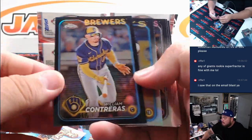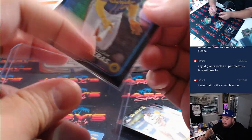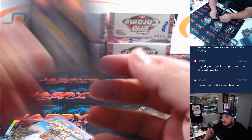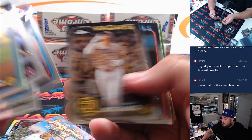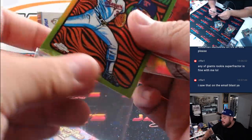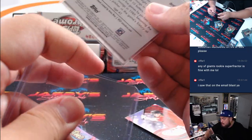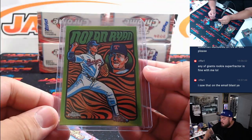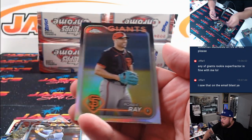And how about a William Contreras black? Damn, that would have been a nice Jackson Chourio right there. Milwaukee Brewers, though, Michael Roberts. And how about a Nolan Ryan Ultraviolet All-Stars. Texas Rangers, nice break for EA. Now you got that Nolan with your Wyatt Langford auto, Junior Caminero, and then Robbie Ray.